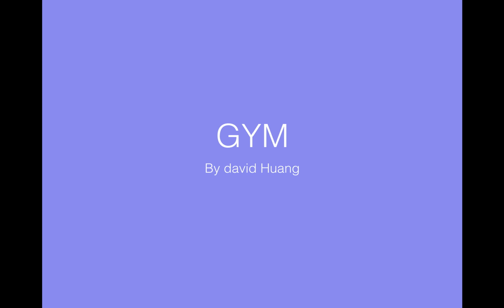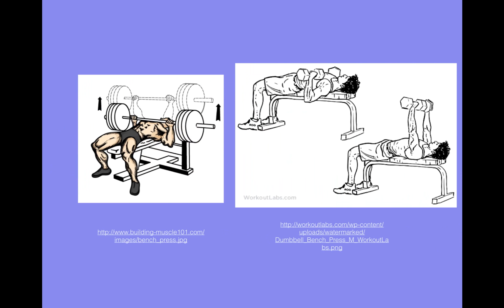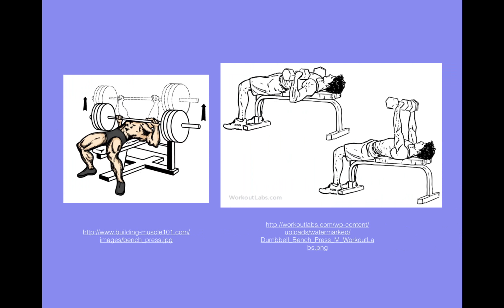Hi, so today I'm going to be talking about the gym and the specific types of exercises that you can do at the gym that would help muscle growth. If you were to perform these exercises for long periods of time and have the proper nutrition, then you can definitely achieve an aesthetic body. So I'm going to begin with the chest exercises.